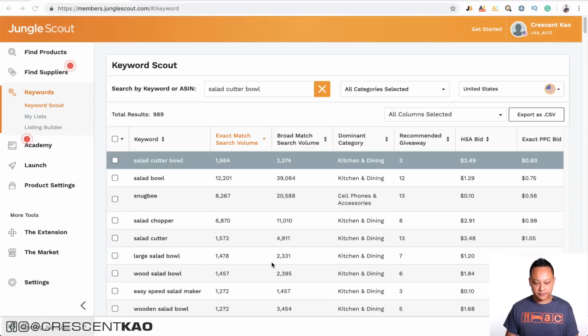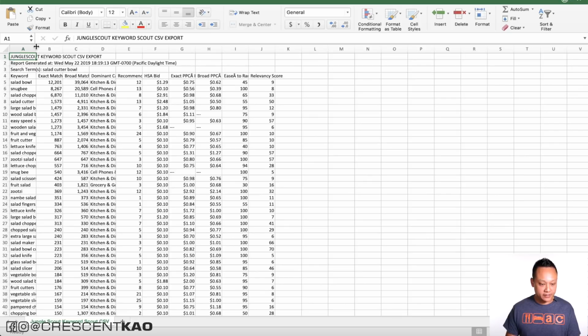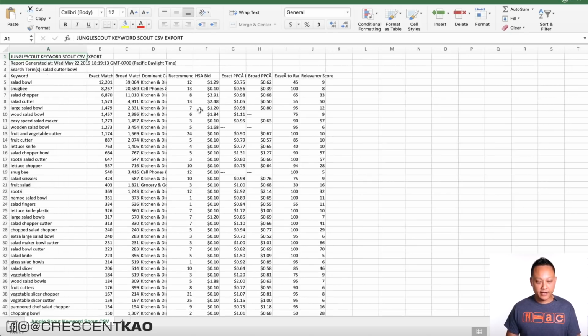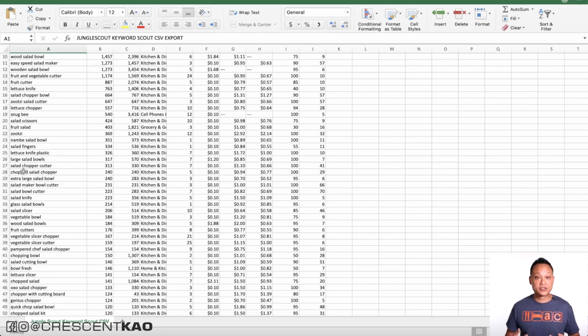And if we open this up, you're going to see that there's the list of keywords here on the left. And the only information that we're going to be concerned with is this exact match column and the exact PPC bid column here. Okay, so to clean this list up, first I'm going to remove all the keywords that have less than 300 search volume. This is because any keywords that are searched less than 10 a day are most likely not going to generate any sales for you. So there's no point in using them in the PPC campaign. All right, so anything less than 300, I'm just going to delete it.